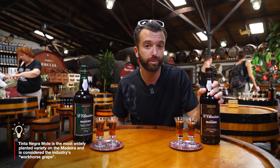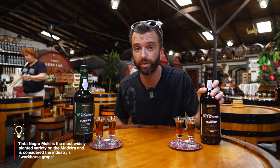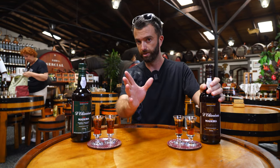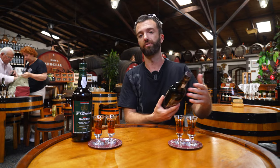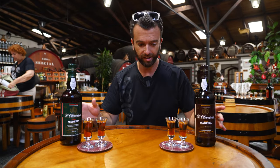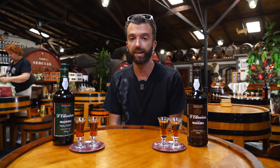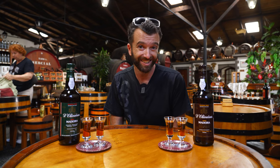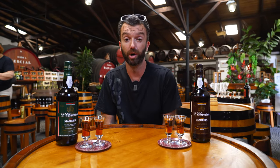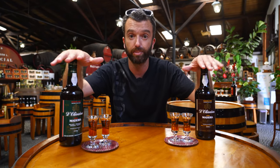So 85% of all of the grapes in Madeira are Tinta Negra, which obviously all goes for Madeira wine, or at least the majority of it does. I'm not sure if there's people doing red wines with Tinta Negra. These wines are basically what you're going to find when somebody gives you some Madeira wine for free. So if you go to a restaurant and you get a free little shot of Madeira wine, or if you get a bottle of Madeira wine at your Airbnb or something like that, most probably it's going to be this kind of wine.